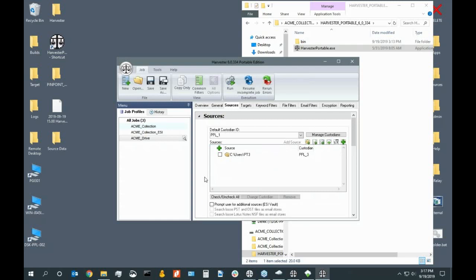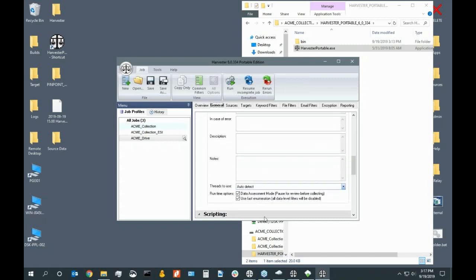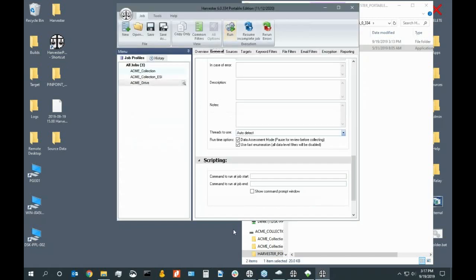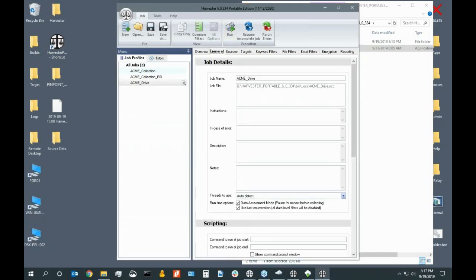Something I would like to show you is the data assessment mode. So for those of you that have Harvester and you're unaware of the fast enumeration, please pay attention to where the fast enumeration is down there. That's under the General tab. Fast enumeration allows us to search speeds. We've seen speeds reach up to 38 plus terabytes an hour when it's searching data. And that's using some of our fast culling options.